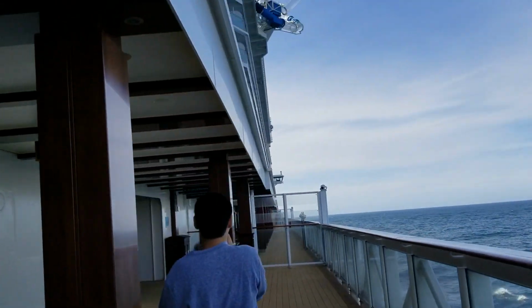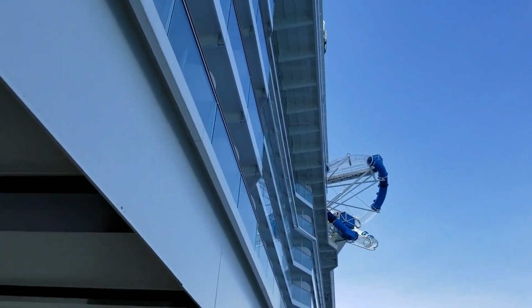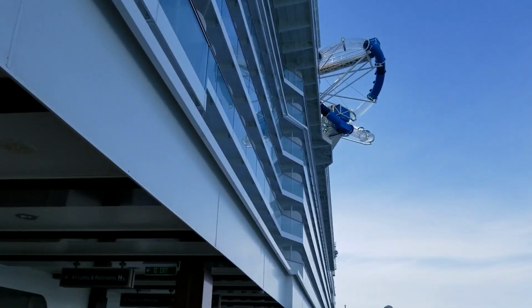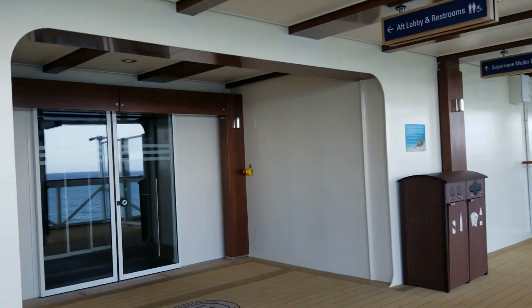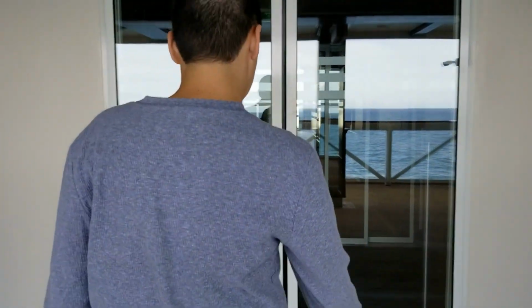Oh, and look at that. That's the water slide where you kind of drop and you go down and then you go over the ship and then you come back in and you go down and over the ship again. Whew, crazy looking. Kenny wants to ride that. We'll see. Too cold, really.